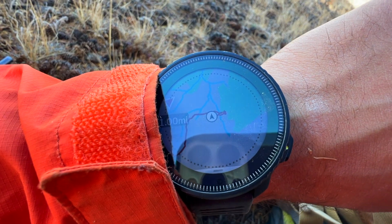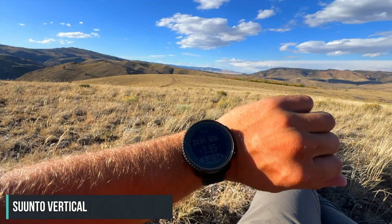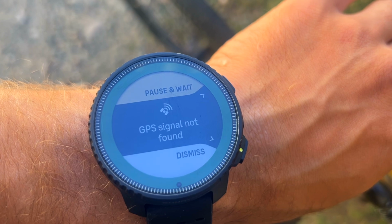So it doesn't matter if I'm online, offline, whatever. I can always pull those up wherever I'm at and I can see where I'm at with topo lines. It's also super lightweight. This is a 48 millimeter. My last one was a 52. That one was a hog, which was a decent watch, but I feel like I could have wielded it as a weapon. This is much lighter on my wrist and it's got a fast GPS hookup.